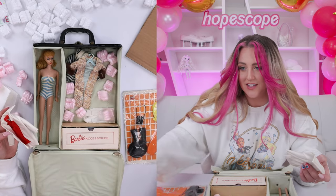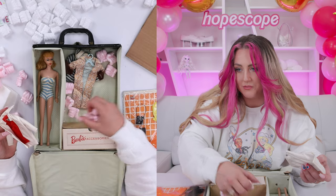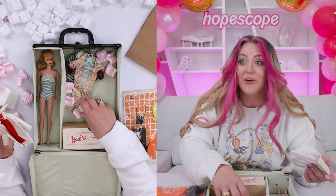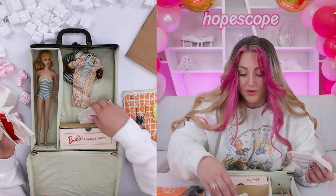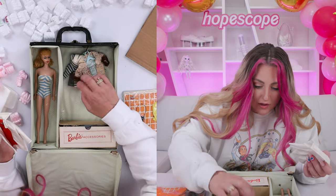I love everybody still saying their birthday month. March, I think we were missing March, I'm sorry. My sister and I had similar doll cases like that. That's cool. These are cool cases. They really held up well over time for sure.